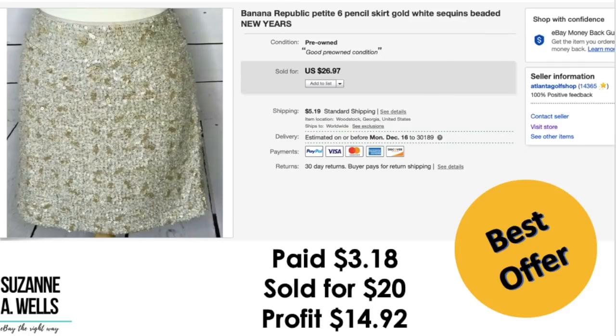Another Banana Republic skirt. This looked perfect for New Year's because it was sequins and sparkly, and so I marketed that way by putting New Year's in the title. In case you don't know this, people will go on Google and search for whatever it is they're looking for, an occasion, and eBay listings come up on Google. So if you have items that could be marketed for specific holidays or types of events like weddings, baby showers, anything like that, bachelorette parties, put that in the title and see what happens. So in this case it worked out.